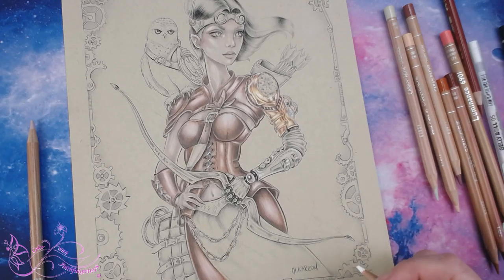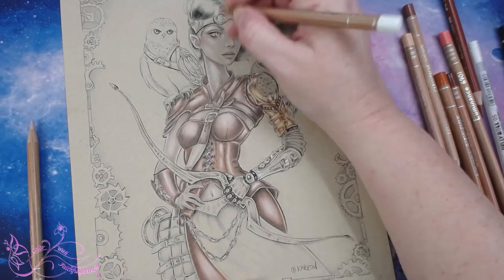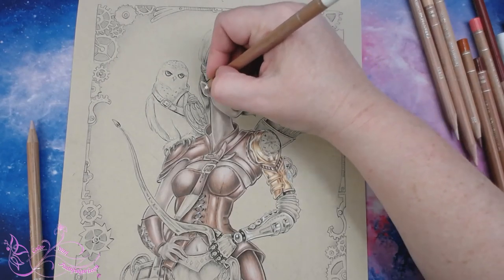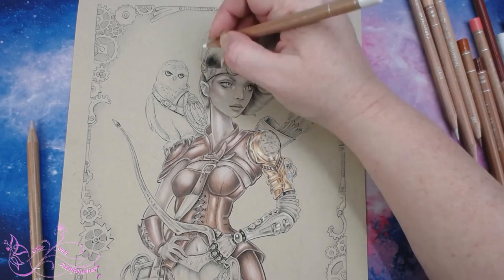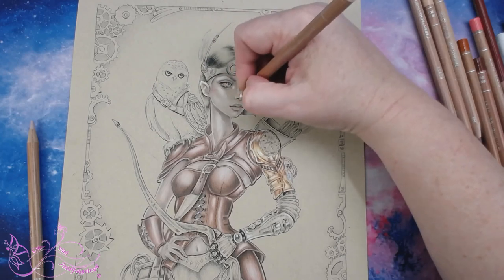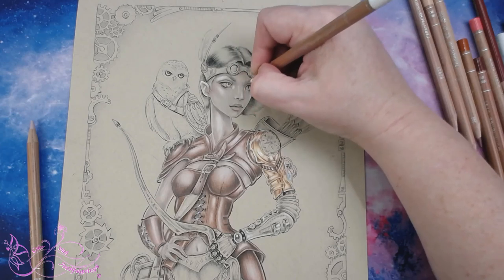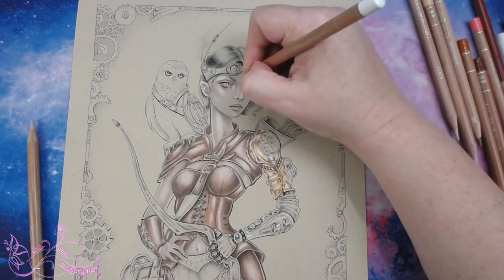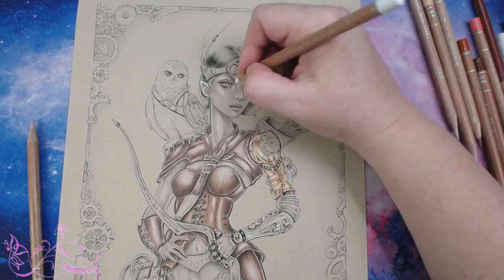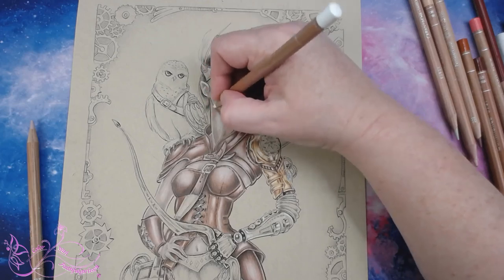Beth, thank you. I just kind of did a bit of everything because I'm finishing up in a minute, so I just wanted to get a little bit of everything done. Done a bit of clothing and a bit of metal and a bit of skin. It's not finished, but certainly getting there. She's starting to come together.